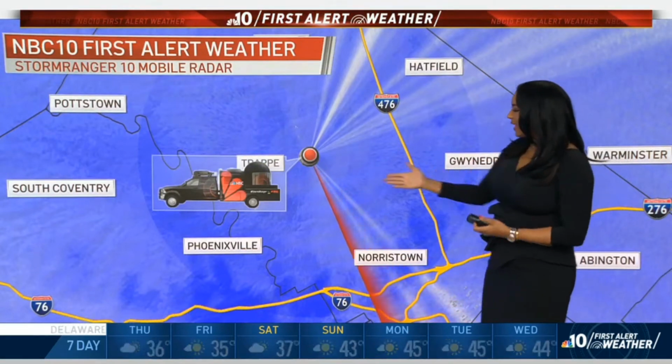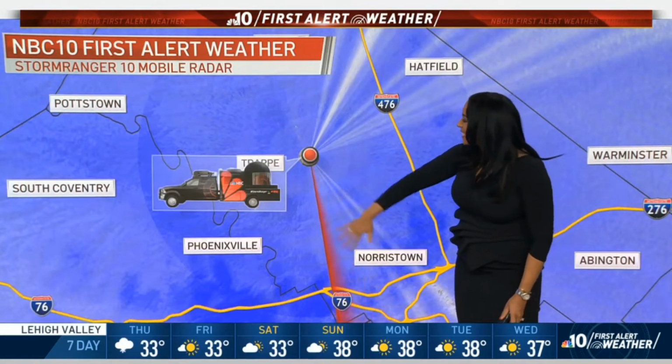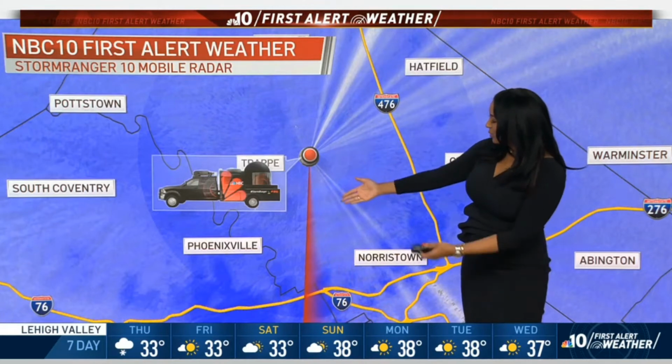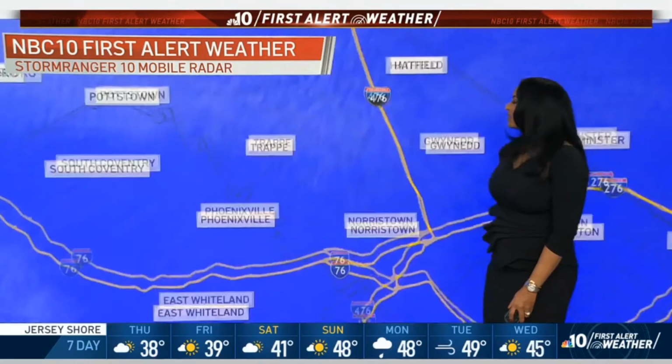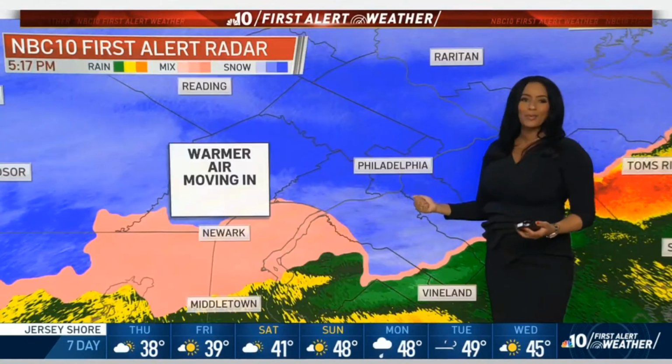We also like to fire up our Storm Ranger here and scan and show you exactly what we're seeing just to the north of Phoenixville. And that is just more steady snow. So we are definitely delivering when it comes to this snow system.